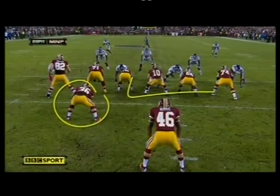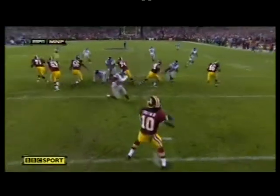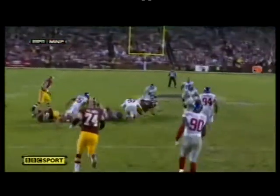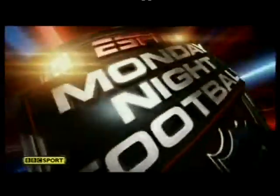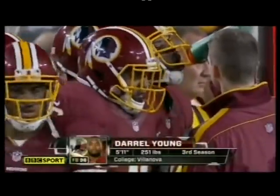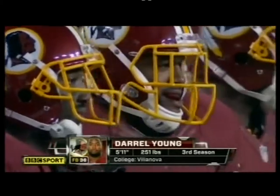They're going to pull the guard, present the illusion that they're taking a shot down the field, and Darrell Young bluffs the defensive end. Great fake. Trent Williams, number 71, gets a great kick-out block. That's well executed. Darrell Young, he's an outstanding fullback and a big reason why Alfred Morris has over 1,000 yards.